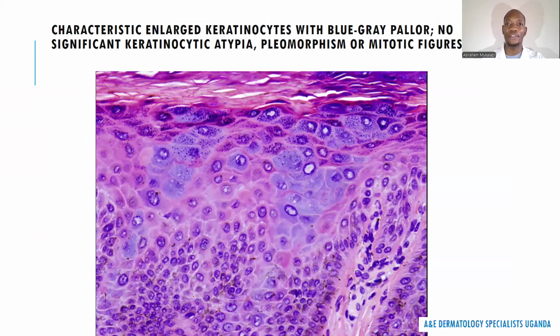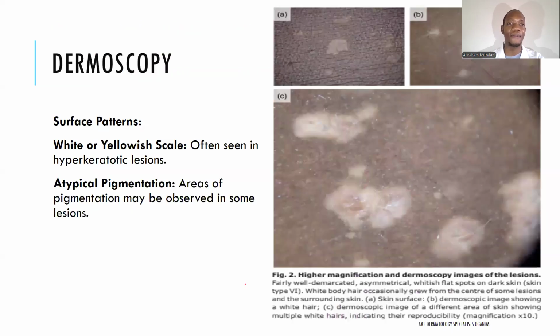So still, this is another picture which shows you the same. You can also look through and see if you can identify the features that I've talked about. When you do a dermoscopy on these EDV lesions, you'll see yellowish or whitish scale, often seen with the hyperkeratotic lesions, which are sometimes well demarcated and hypopigmented, as you can see here. So that is how the lesions will look under the dermoscope.